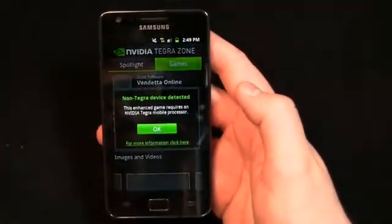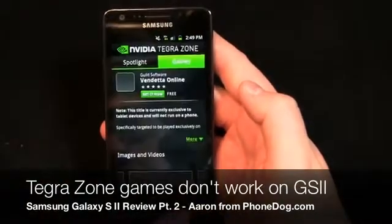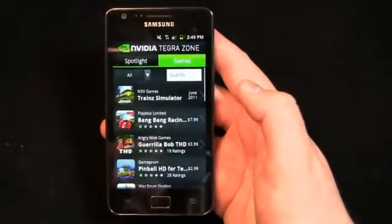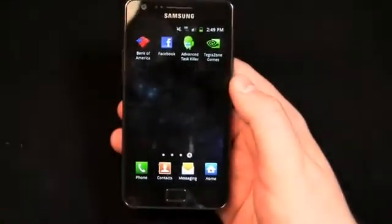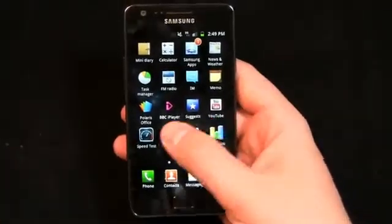Get it now? And that's what happens. Non-Tegra device detected. It requires a Tegra mobile processor. When you click OK, it kicks you back out. So no, there's really no use to downloading the Tegra Zone app, because you can't install the games anyway, at least right now, unless there's some sort of mod or hack around that, which I'm sure there is, and I'm sure somebody will find it in due time. But at least not right now. You cannot get around that.